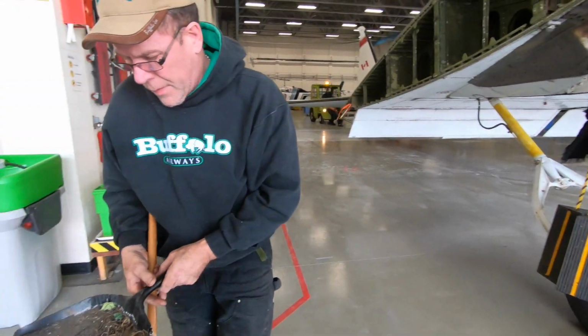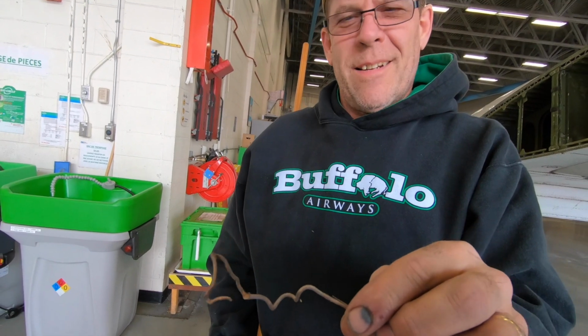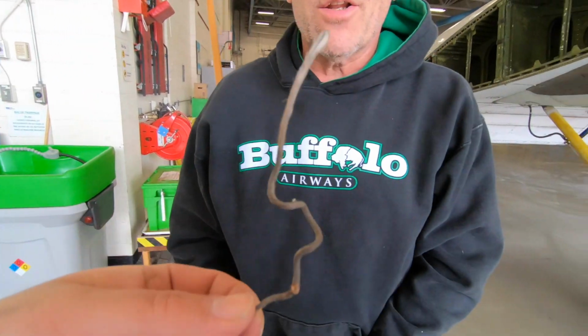See this thing? It's a vine. It was growing up in the wheel well. Really? It's so tough I had to cut it up with side cutters. A vine? Really? It looked like wire.